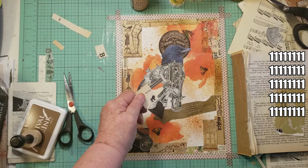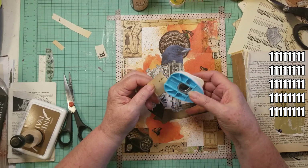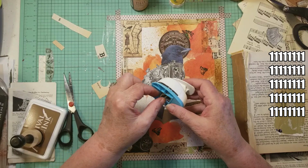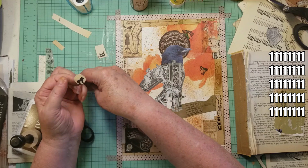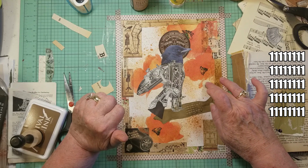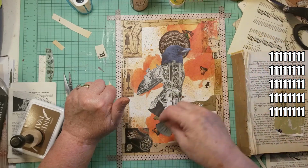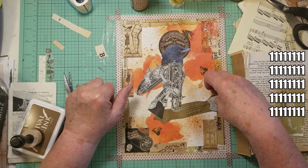So let me see if I can punch him out with my little circle punch. I can. Okay. So here's the lion. I love that. My husband's Leo. So I'm going to put the lion back there. And I really like the texture on this lace.